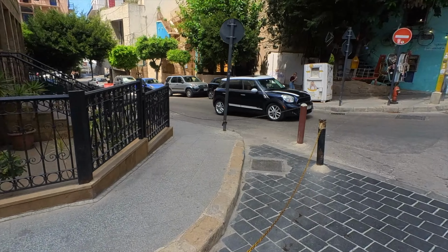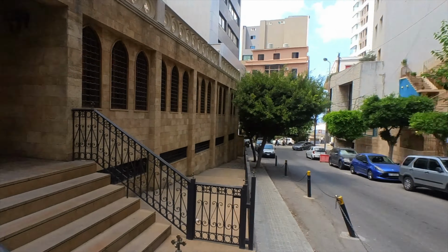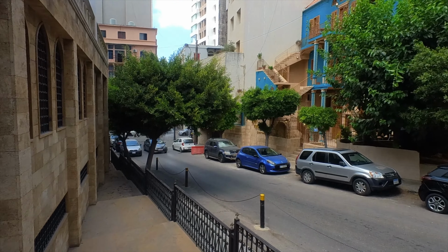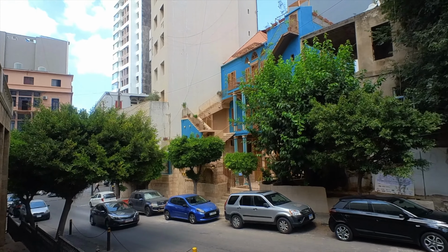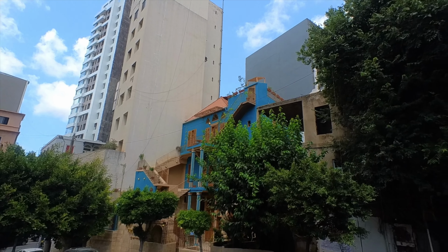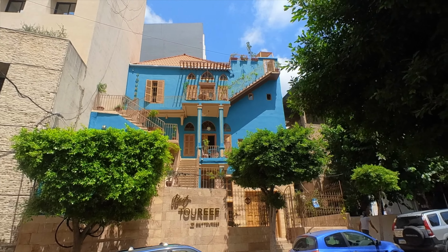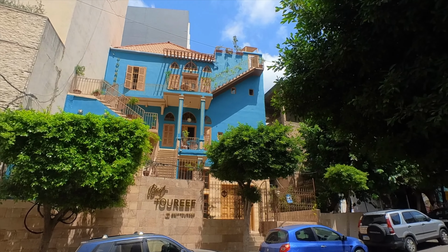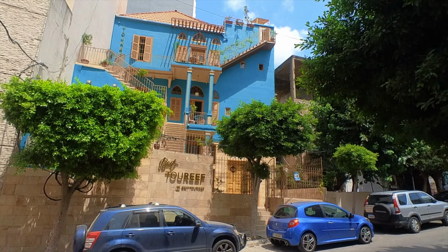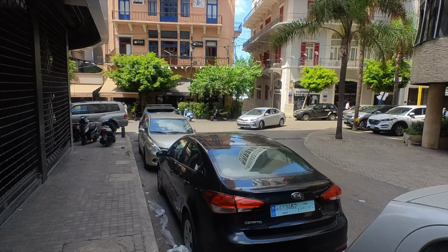Oh wow, alright, wait, look at this. I don't know if you can see. Alright, we're just gonna get on the stairs here to get a vantage point, and look at that. Such a cool building. Gonna try and get the guy in the middle. There we go. Alright, what is this festival that everyone is talking about? Let us check this out.